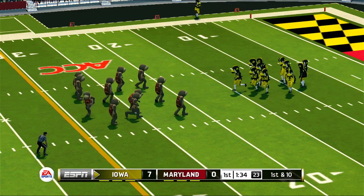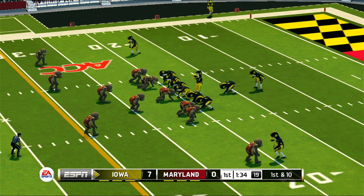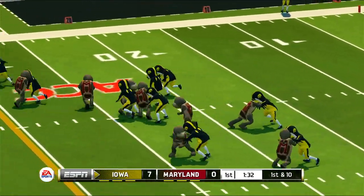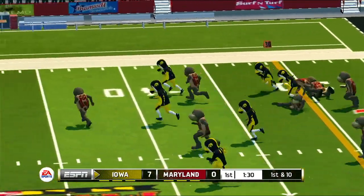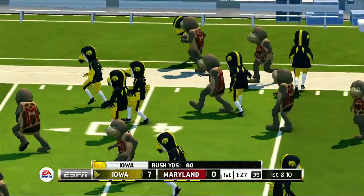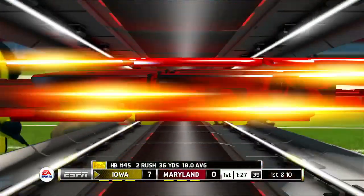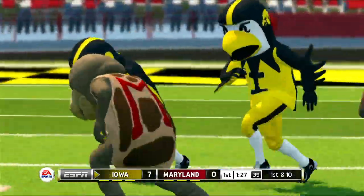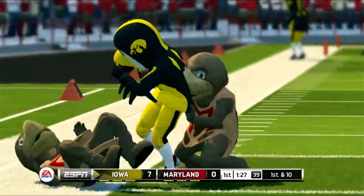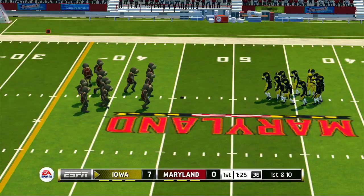It's first and 10. Ball on the 20. Iowa up 7 points. He's out to the 30. He's to the 40. Across midfield. Knocked out of bounds. Around the 46-yard line. First and 10. Let's see if they can build off that great run.